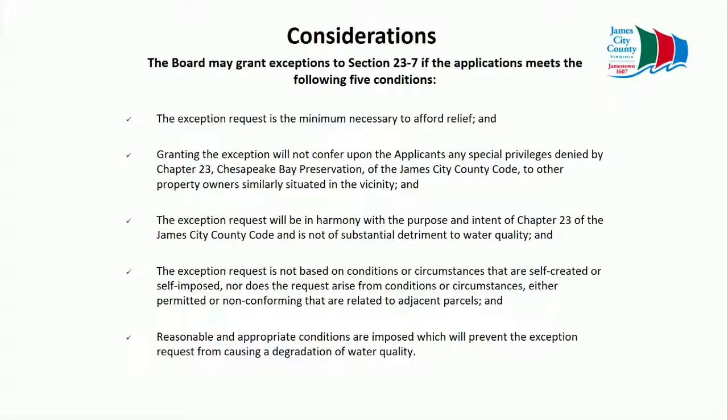The board may grant exceptions to section 23-7 if the application meets the following five conditions. The exception request is the minimum necessary to afford relief. Granting the exception will not confer upon the applicants any special privileges denied by Chapter 23, Chesapeake Bay Preservation of the James City County Code to other property owners similarly situated in the vicinity. The exception request will be in harmony with the purpose and intent of Chapter 23 of the James City County Code and is not of substantial detriment to water quality.